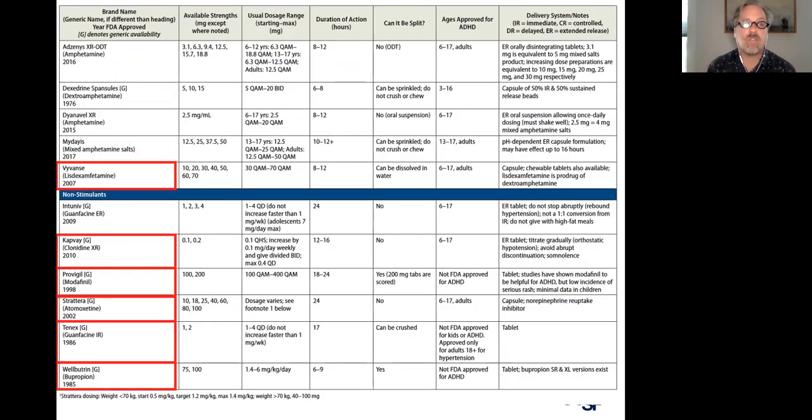Newer on the market is Vyvanse, which is lisdexamphetamine. That's kind of a mouthful, but this is interesting in that they took a lysine molecule, attached it to the amphetamine molecule, which makes it so if you don't orally ingest it, that lysine molecule prevents the drug from having an effect. So in essence, if you snort this or inject it, so take it through a non-oral route, that lysine molecule blocks that drug from working.